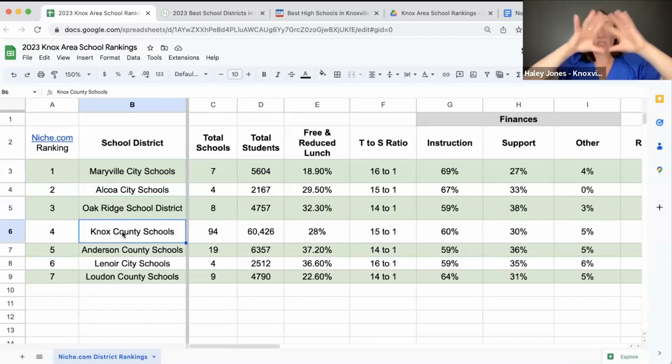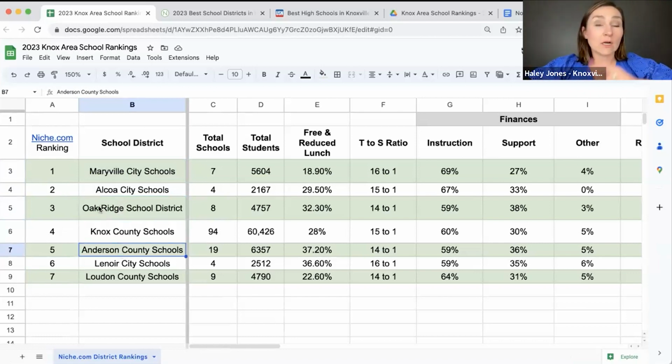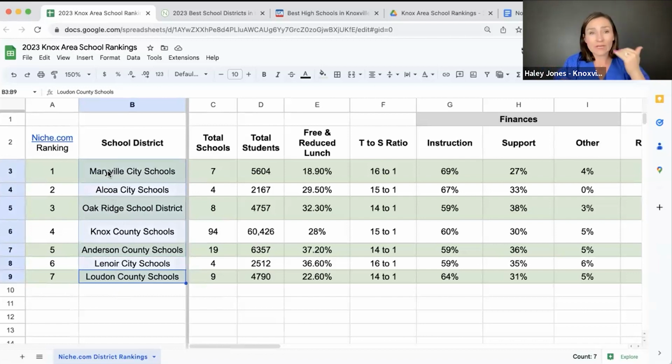Knox County is giant. We're going to get to that. And then Anderson County, notice that Anderson and Oak Ridge are closely related because, again, Oak Ridge sits within Anderson County. Lenoir City Schools is similar to Maryville City and Alcoa City, and Lenoir City is located within Loudoun County. So it's interesting because all these little pockets have some relation or are within one another. So I just think that's kind of interesting to think about.